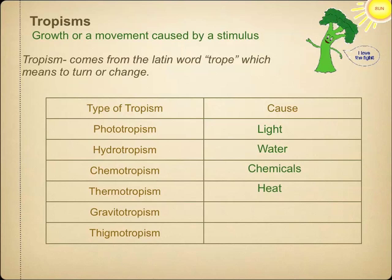Gravitotropism. Gravity. If you buy a tomato plant at the store, you put it in a big pot and plant it upside down with the roots up and all the leaves down buried in the soil. What will happen in a few days? Yeah, those leaves will then begin growing upward, away from the force of gravity. They'll pop through the soil eventually. And the roots will do the opposite. That's cool. Thigmotropism is a response to touch.